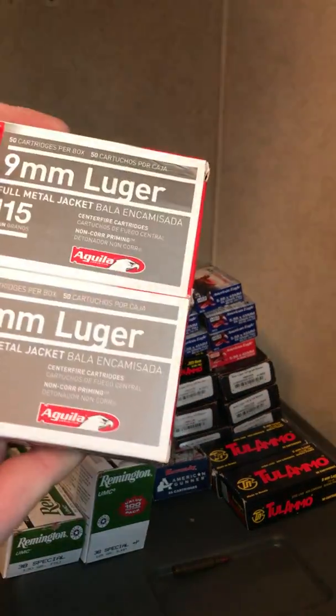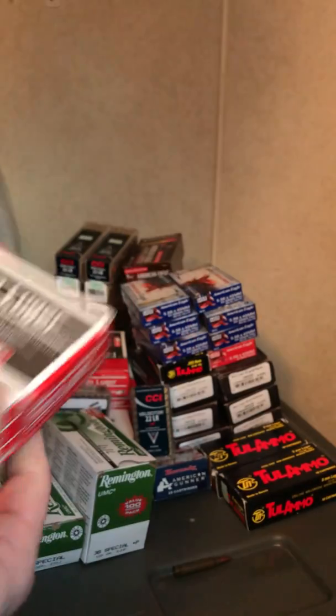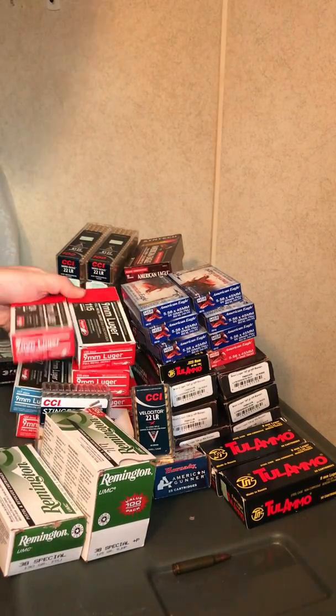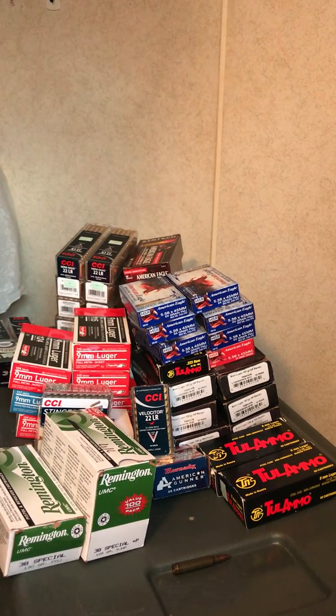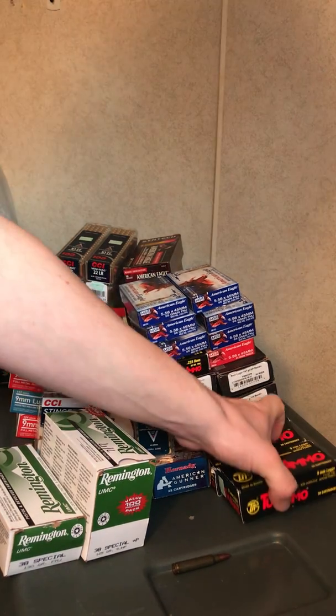This is what I particularly look for nowadays when I'm just buying regular ammo. Whether in any caliber, Aguila is really the way to go. And here recently, I went in, and I kind of want to talk about this for a second too.